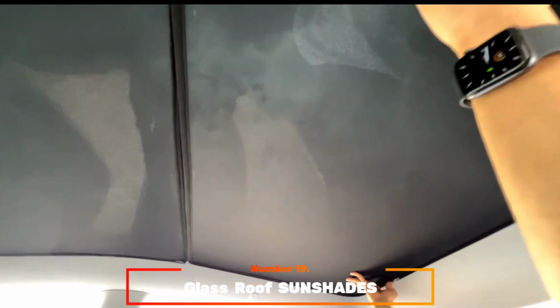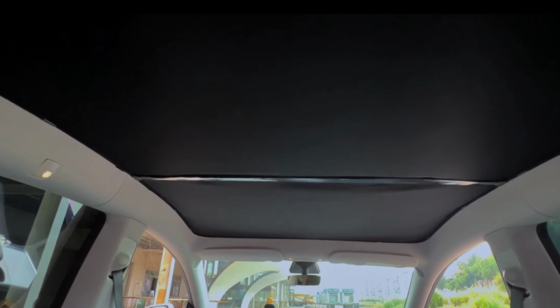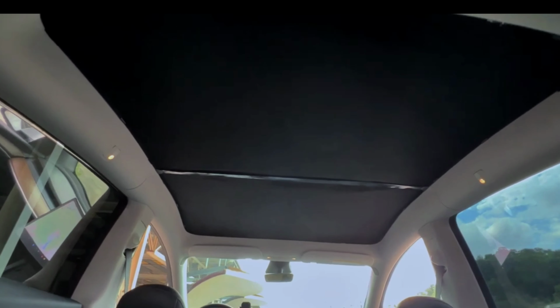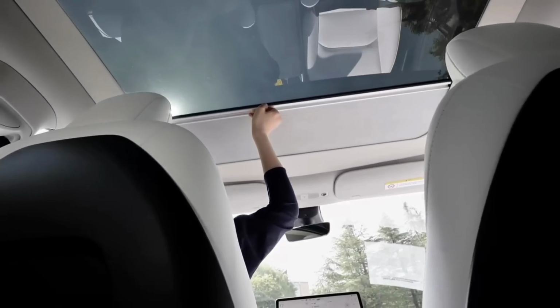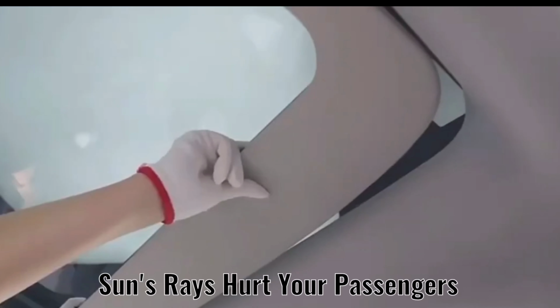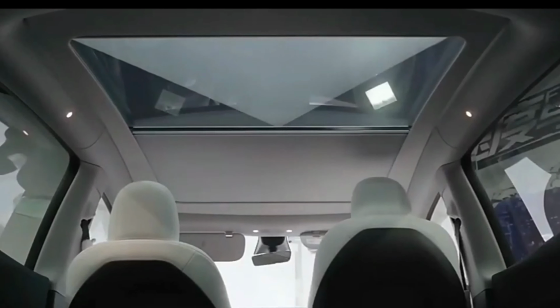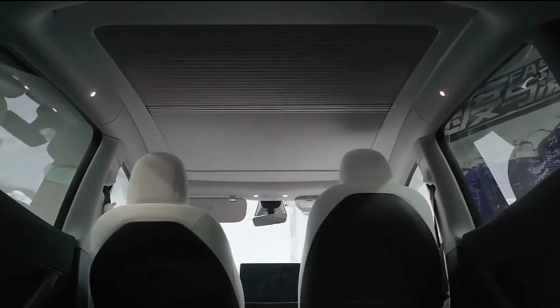Number 19. Glass Roof Sunshades. The Model 3 glass roof sunshade reduces the amount of heat that gets into the cabin by blocking 99% of solar thermal load with two sunshades. Don't let the sun's rays hurt your passengers or the inside of your Tesla Model 3. Clips are used to attach the sunshade to the inside of the glass roof, making it easy to remove.